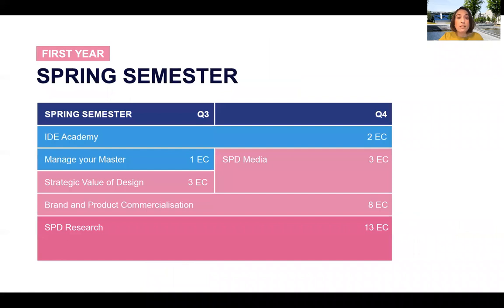This collaborative learning approach continues in the spring semester, which is built around the idea that once you have identified great business opportunities and related solutions, you need to know how to effectively position them in the market. You learn that through the two core courses of the spring semester.